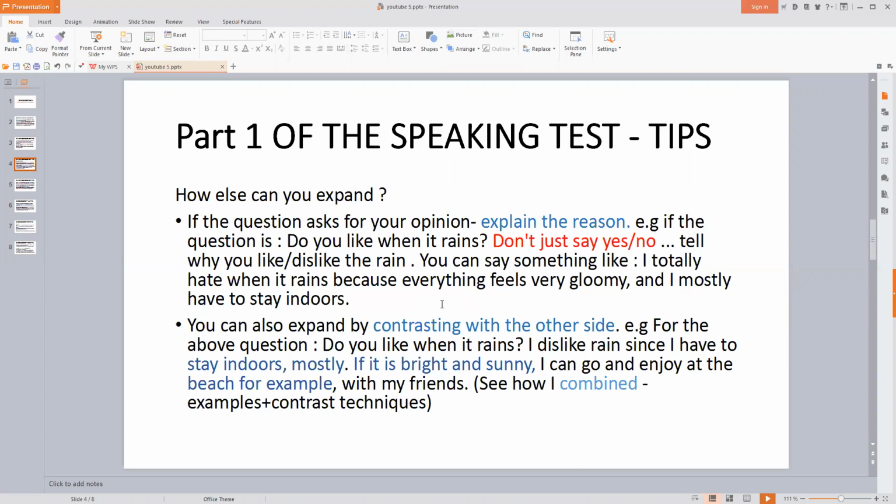Well, another way you can also expand your answer is by contrasting it with the other side. For the above question, let's say you got this question, do you like when it rains? I'm going to use the same example. So you say something like, I dislike rain since I have to stay indoors mostly. If it is bright and sunny, I can go and enjoy at the beach, for example, with my friends. Okay, so I'm contrasting. The examiner asked me about rain, so I gave my answer. I said that I dislike rain, and I also gave a reason, but I'm also contrasting it with the opposite side. I'm saying that when it's not raining, when it is bright and sunny, then I can go and enjoy it at the beach, for example, with my friends.